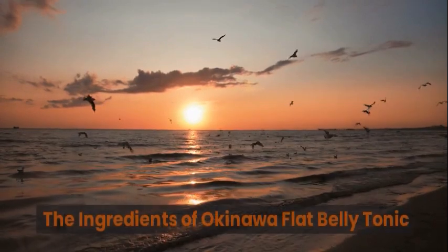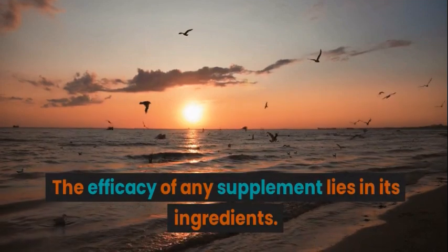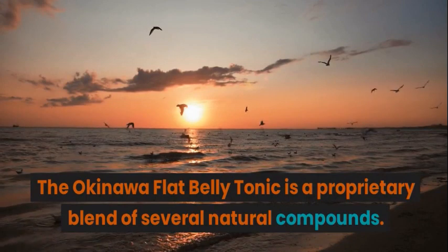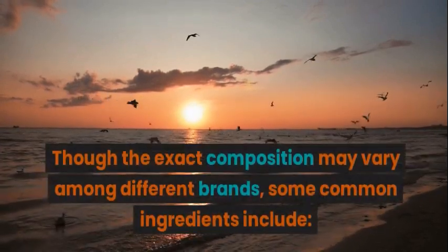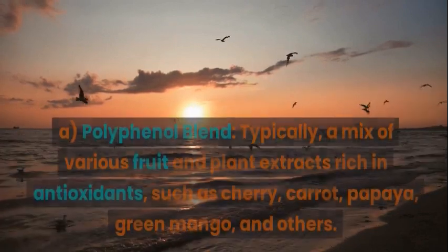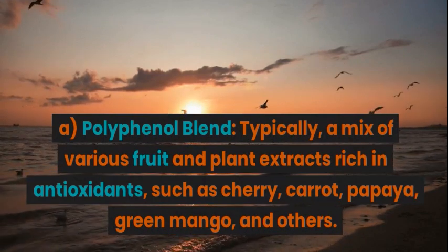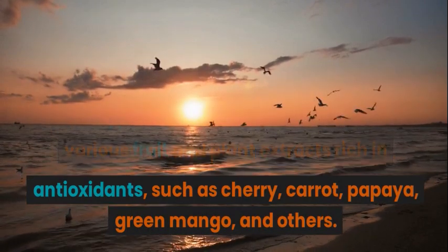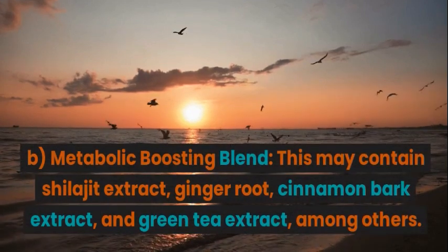3. The ingredients of Okinawa Flat Belly Tonic. The efficacy of any supplement lies in its ingredients. The Okinawa Flat Belly Tonic is a proprietary blend of several natural compounds. Though the exact composition may vary among different brands, some common ingredients include: a. Polyphenol blend, typically a mix of various fruit and plant extracts rich in antioxidants, such as cherry, carrot, papaya, green mango, and others. b. Metabolic boosting blend.